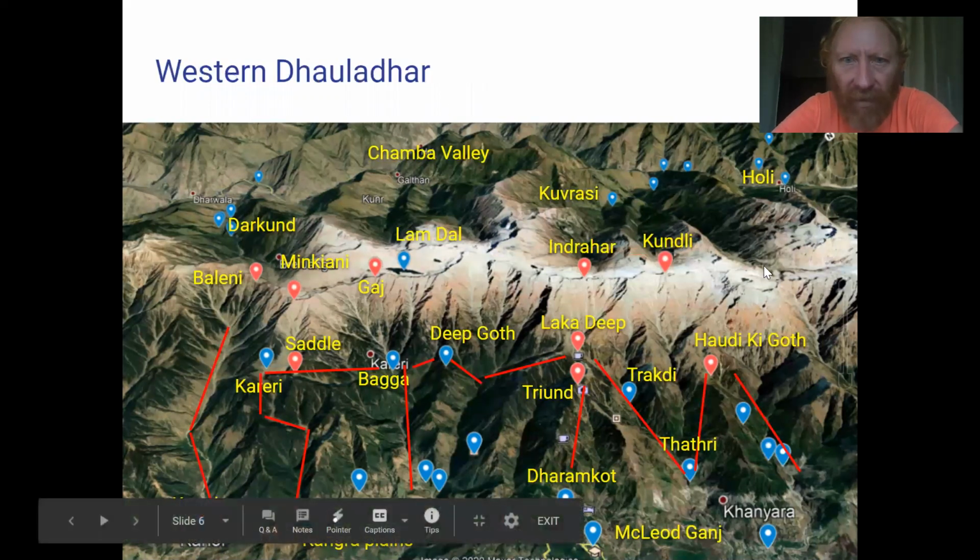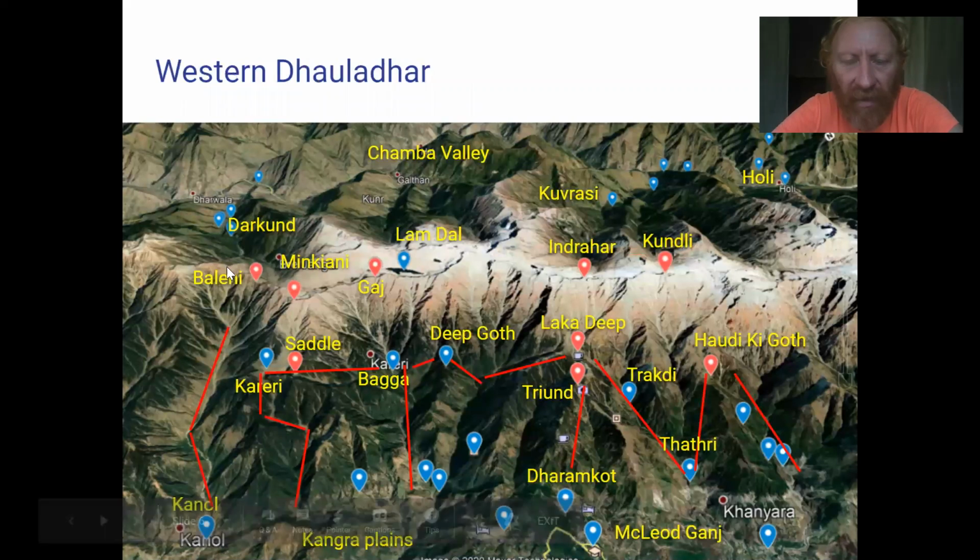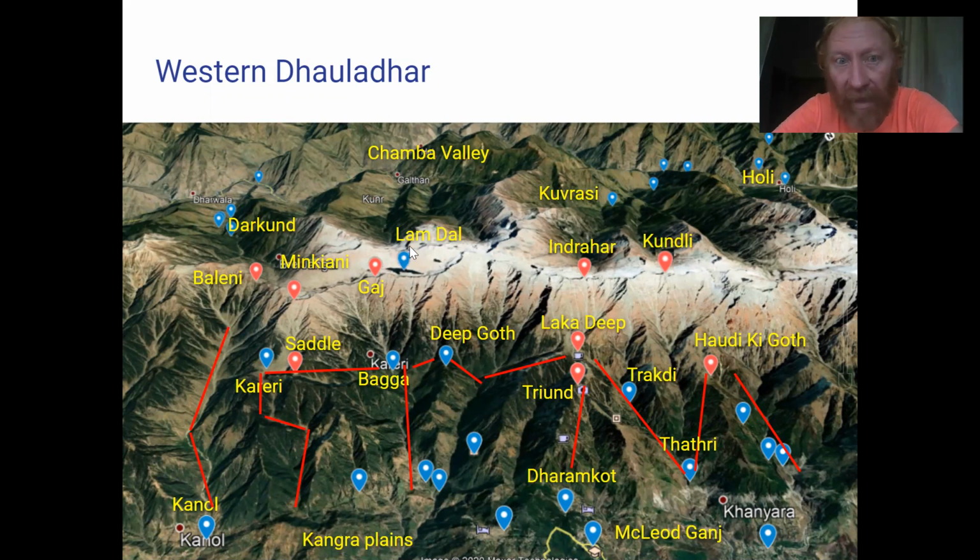So in addition to this Dhauladhar here, the passes that cross over from Kangra to the other sides, to somewhere here in the western side, you have various holy lakes. One of them is Lamdal, but there are some 5 to 7 lakes here.